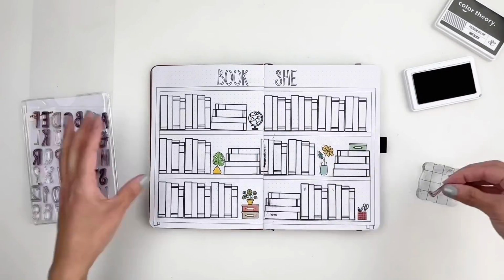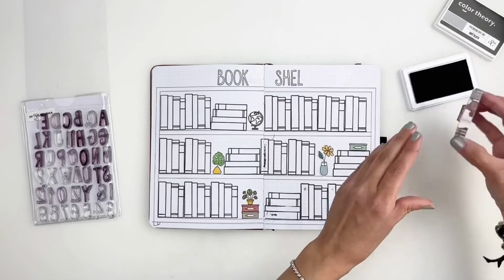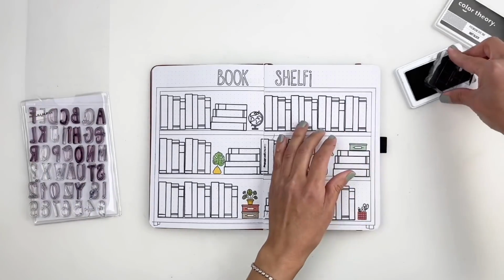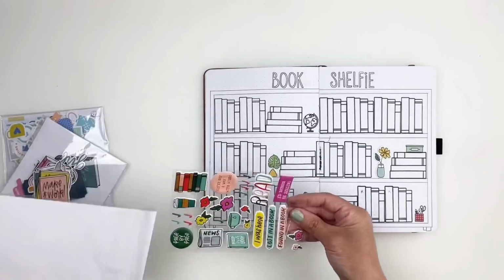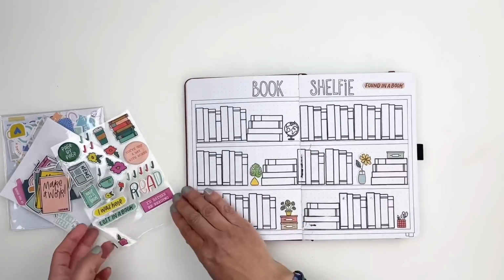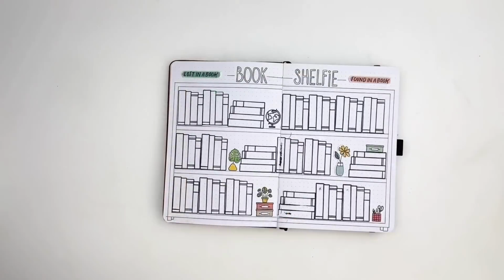So what I decide to do is go through my sticker sheets, and I have loads of book related sticker sheets. I found a very old Brandy Kincaid Feature Craft sticker sheet that had two little labels. One said found in a book, the other said lost in a book. So I'm going to add those to my title. It brings in some color and I love how it looks.